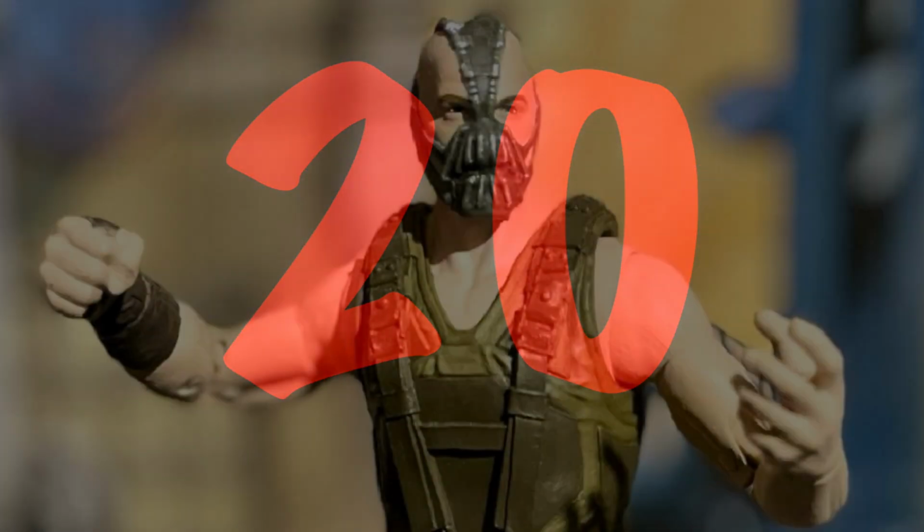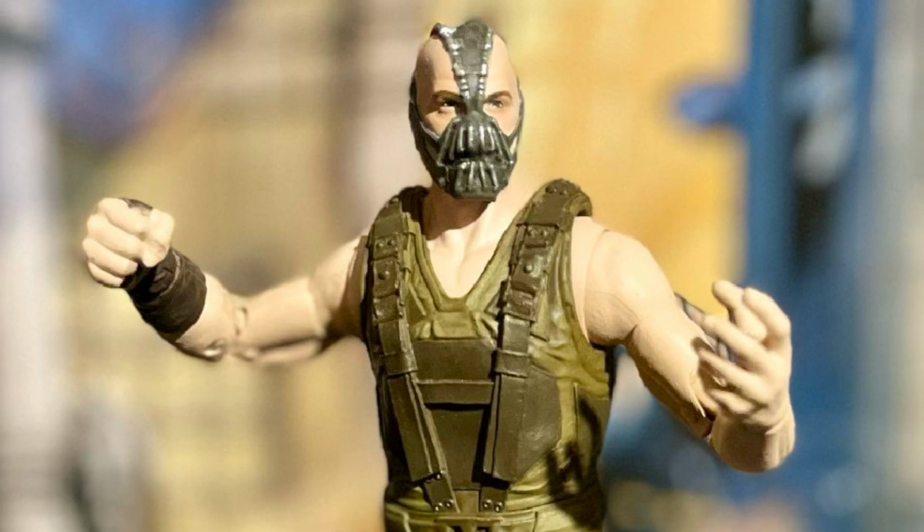Since I wanted this to be more of a total best of, I decided to go ahead and do a set of 11 through 20. That way I can include some figures that I wouldn't normally put into a top 10, such as Build-A-Figures or figures from 2-packs. So with that in mind, I'm going to start this countdown at number 20, featuring the Bane Build-A-Figure from the Dark Knight wave.